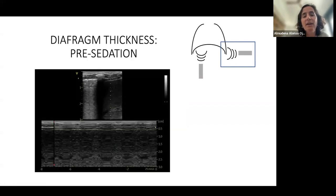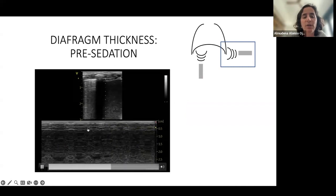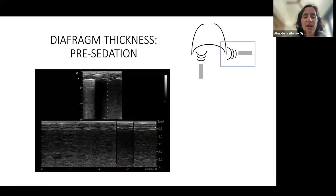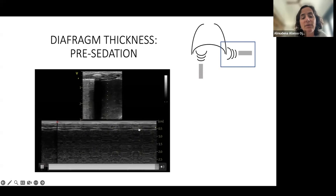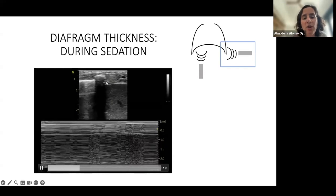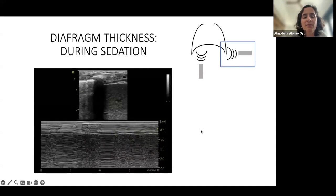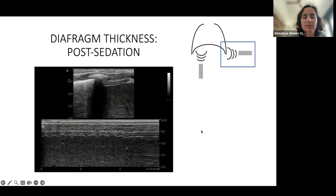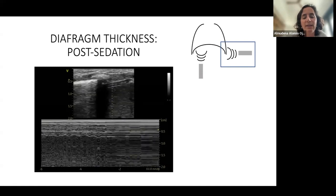In this case, diaphragm thickness and diaphragm thickness fraction is also influenced by sedation. This case here was a patient that was going to be intubated and sedated for surgery. You can see here normal thickness of the diaphragm in inspiratory and expiratory phases. During sedation, you can see that the diaphragm is moving very slowly and really is not changing the thickness more than just a few millimeters, and you can see the difference in how the diaphragm is moving after sedation and after the baby was extubated.